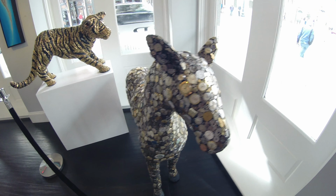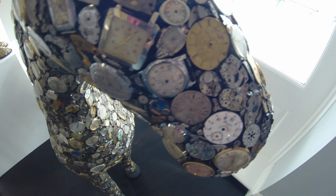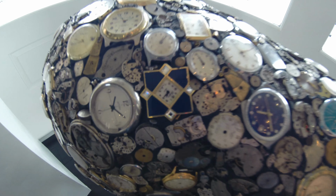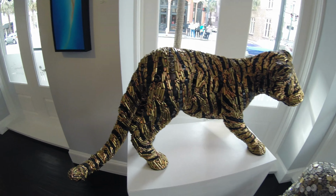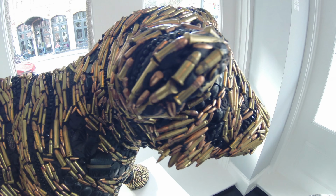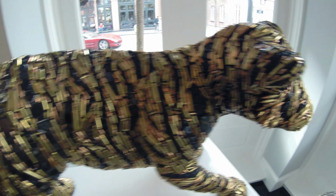Guys, this cool art here is made out of watch faces. Take a look. That's really cool looking. Those are really cool. This thing out here is made out of all the bullet shells. That's pretty cool.